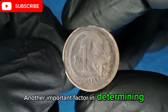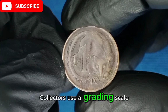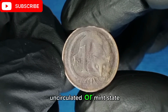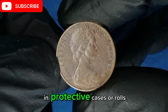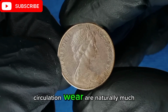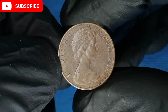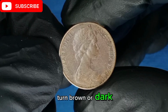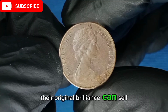Another important factor in determining the value of a 1970 1-cent coin is its condition. Collectors use a grading scale ranging from poor, good, fine, very fine, extremely fine, and finally uncirculated or mint state. The higher the grade, the more desirable the coin becomes. Coins that have been kept in protective cases or rolls since 1970, avoiding scratches, dirt, and circulation, are naturally much more valuable. Coins with original red luster, which is the bright coppery shine fresh from the mint, are especially prized. Over time copper coins often turn brown or dark due to oxidation, but those rare examples that retain their original brilliance can sell for a premium.